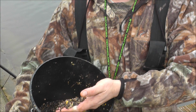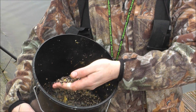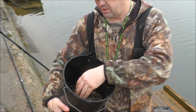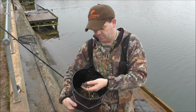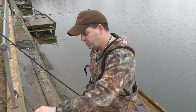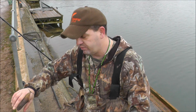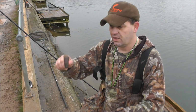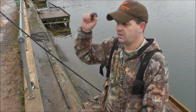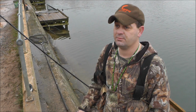If you want to put a bit of groundbait with that, you can as well. That'll help cloud the water up. There's also a tin of condensed milk in there that helps cloud it all up. So just keep it simple. The reason why I put some oil in there as well, a little bit of fish oil or anything, is that when you keep putting that spod out, it'll start slicking up. You just cast your rig directly in the middle of that.